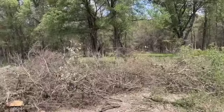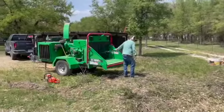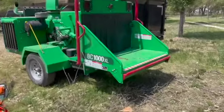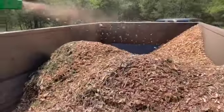So I'm going to do a voiceover here for you guys. As you can see, you've got a big old chip pile. My father-in-law right there is beginning the wood chip process using this rental wood chipper. This thing was really a beast. You know, it could take huge logs. They said up to 12 inches, and we definitely pushed it.